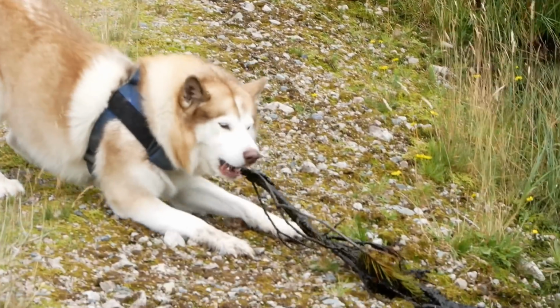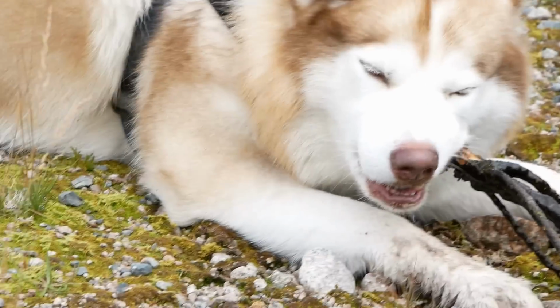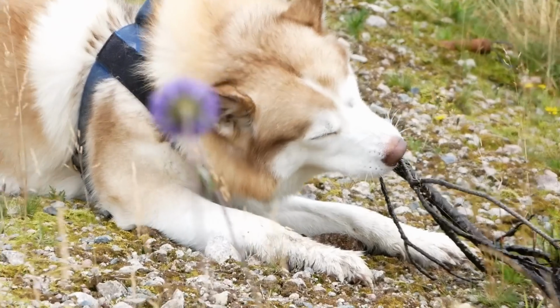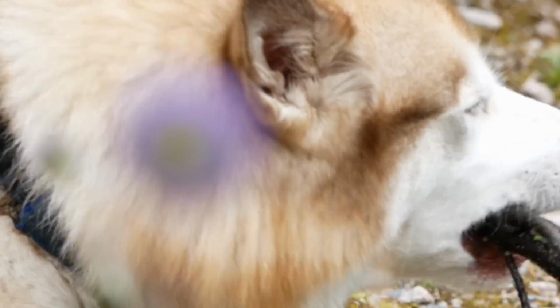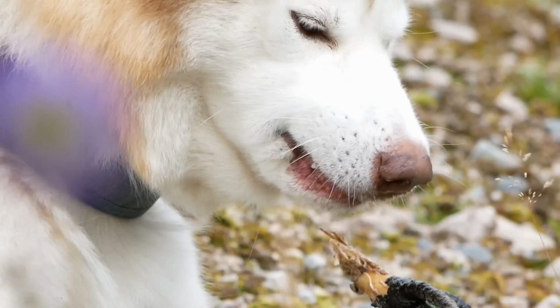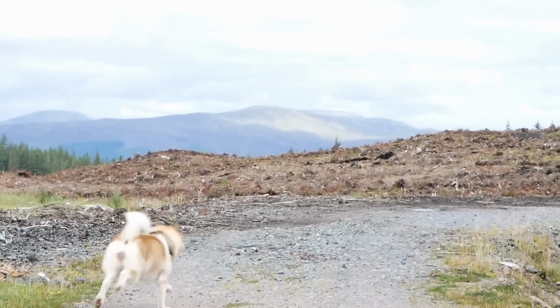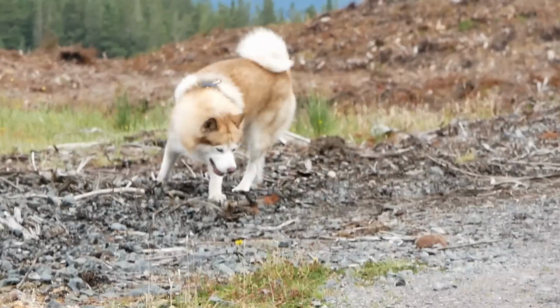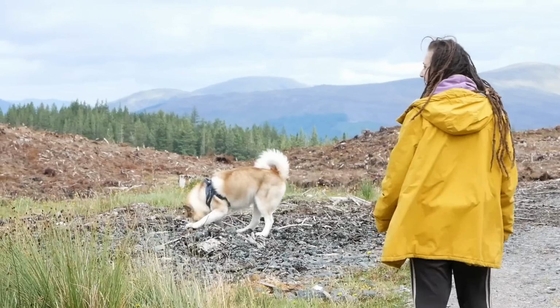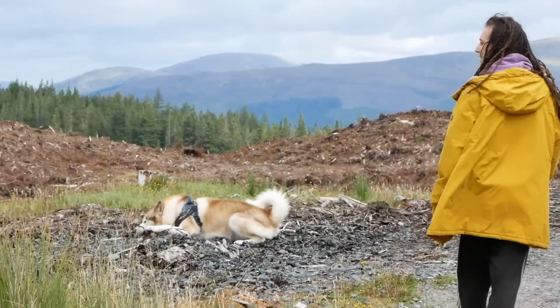Is that a nice stick, Yoshi bum? That is the dirtiest stick you could find. Yummy. Ew. Does it taste good, bud? All that mud. Get it, Yoshi bum. Good lad. Why? Will you go? Wow.